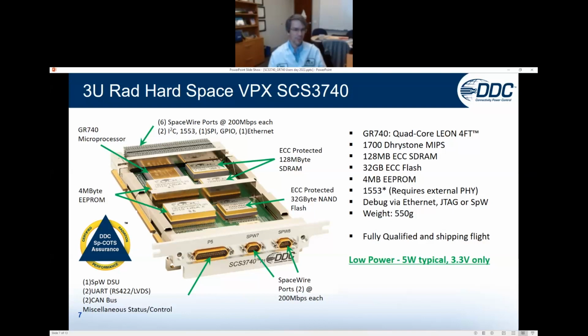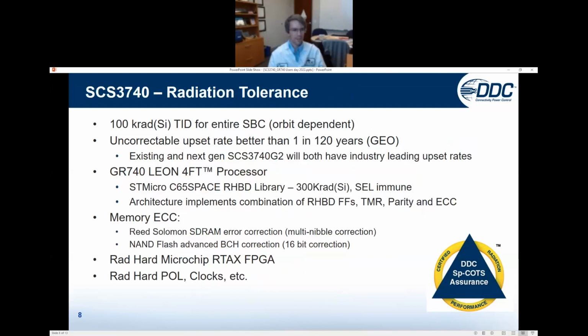I guess the GR740 is extremely low power and lends itself to extremely low power boards. We put on here low power, 5 watt typical. Customers typically don't even see that in engineering. And our entire board's at least 100 kilorads. The GR740 has extremely good upset rates, and that coupled with error correction on the board and our component selection of the other components on the board, we typically see uncorrected error rates around 120 years in a GEO orbit. This is really fantastic. A lot of space computer boards out there don't come anywhere close to this type of uncorrected upset rate. So I think that's a great selling point for the GR740 and for the boards that use it.